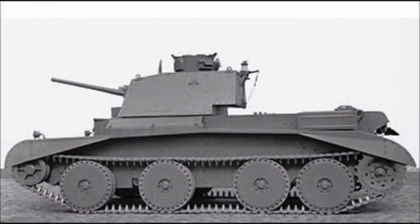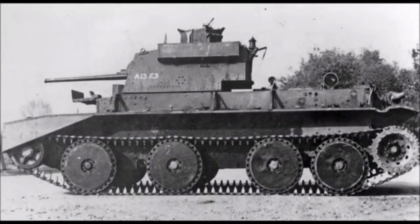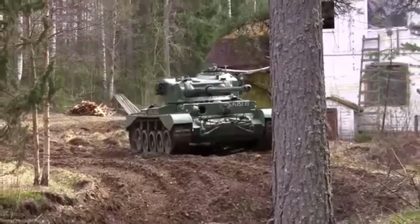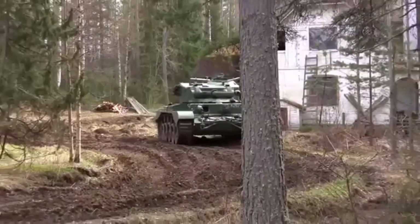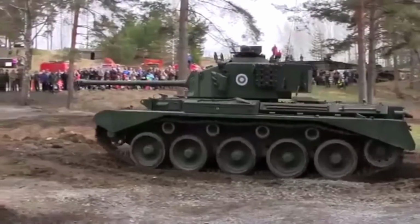So the British cut ties with Christie and went about making their own tanks with his design. This resulted in the famous cruiser series of tanks the British would use for a decent chunk of the war, and as far as I've been able to tell, with the research I've done, the British Comet tank is the last design of World War II to use Christie Suspension as we know it for this video. But if I'm wrong about that, please feel free to correct me in the comments below.